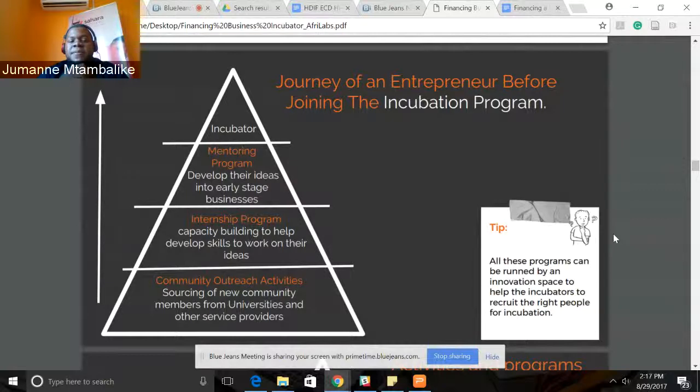So the mentoring program is aiming at preparing them, first of all, to understand what it takes to be an entrepreneur. It encourages them to have a proper discipline of being an entrepreneur. It encourages them to be able at least to answer basic questions about their product or the service they're looking to offer, their customers, their market, their value delivery channels, their unique value proposition and stuff like that. Once it is very structured on what they're working on, then you can encourage them to join an incubator.